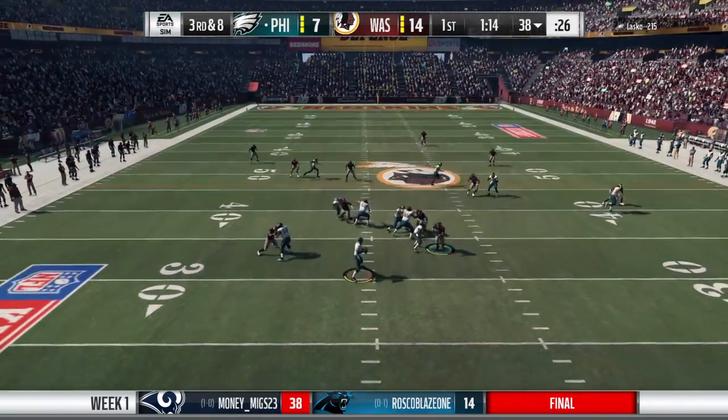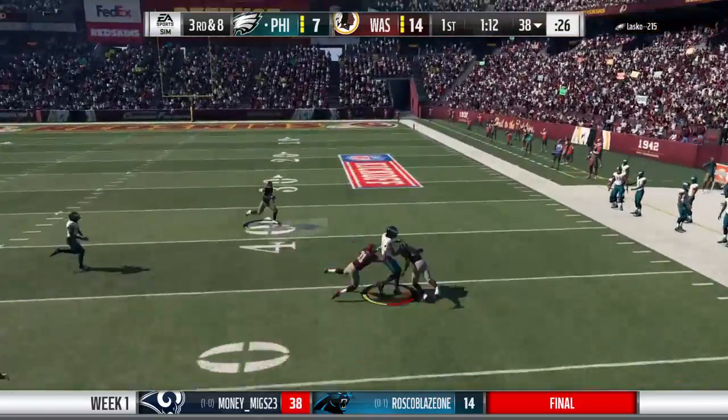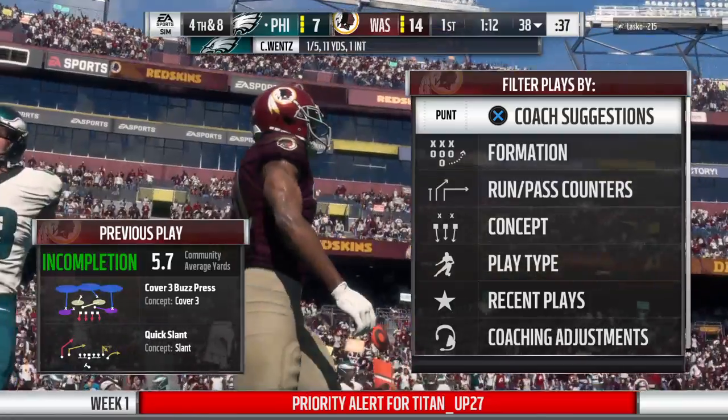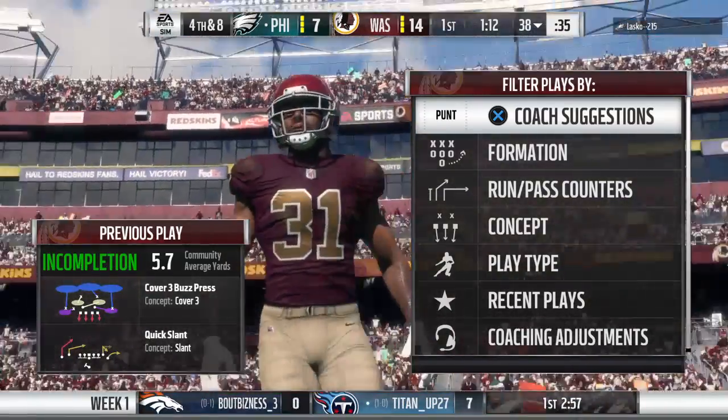Wentz going to throw. And he couldn't hang on to it through the contact. Incomplete. Well, it doesn't take any great analysis.